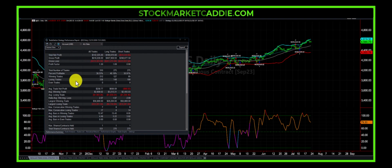And here, if one had been trading one mini contract, taking every single signal to highlight a few things, it would have had 550 trades. It would have been profitable in 38% of those trades. It is a trend, pretty much a trend identification system. Profit factor, I think I said, of 1.3.